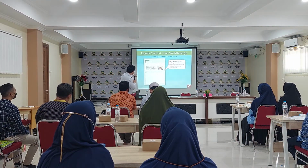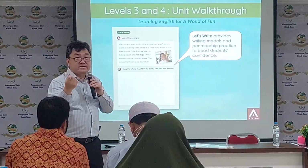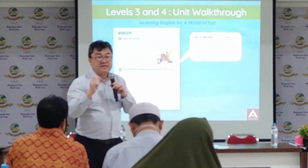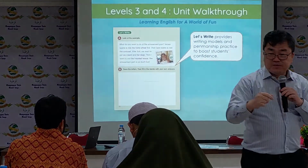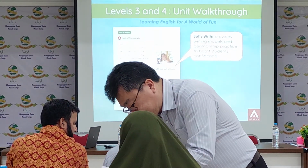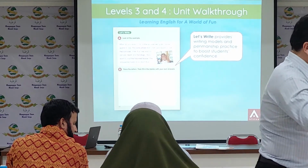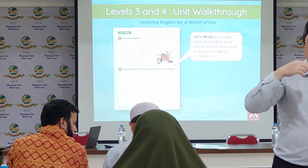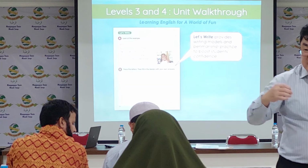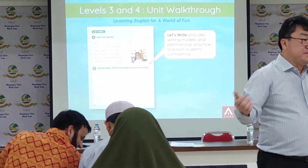Now, I don't know whether you can see, the words are dotted. We want them to trace. They still fill in the blanks, but we want them to trace. If you look at book 3 and 4, you will see that. We want them to trace so that they practice writing as well. Once they practice writing and fill in the blank, we want them to get used to writing a paragraph.